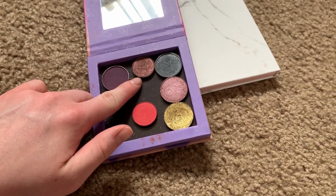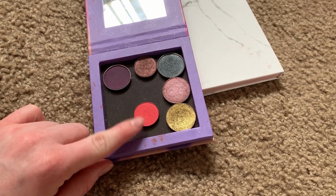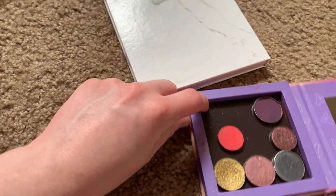This one is, I believe, from ColourPop's All I See is Magic palette, and then this one is from their Chasing Rainbows palette.